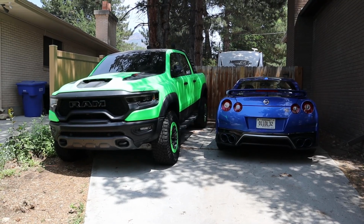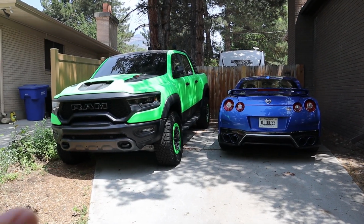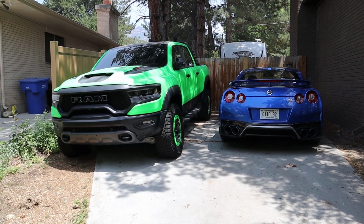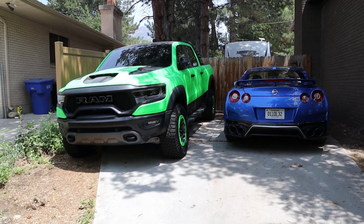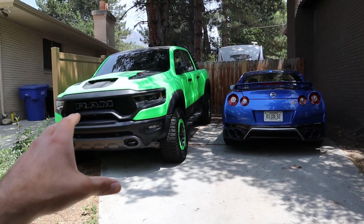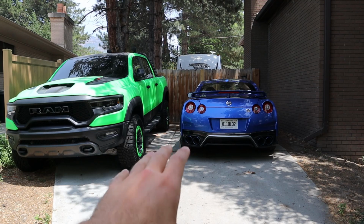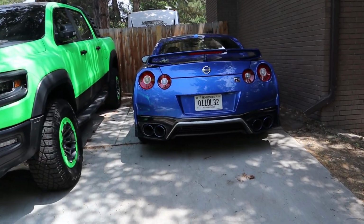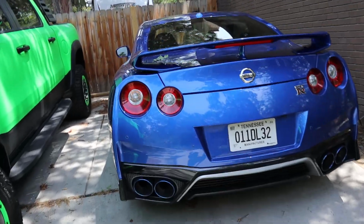Seeing these two next to each other is such a cool sight. We've got the 702 horsepower TRX next to the 565 horsepower Nissan GT-R, and who thinks we should drag race them? I think that would be a pretty fun race. Yes, we've got more horsepower over here, but we've got the weight advantage, and this has the craziest launch control system ever, which you guys will see in the review, so make sure you watch the review when I post that. But this is a Premium.